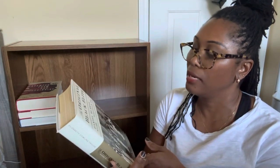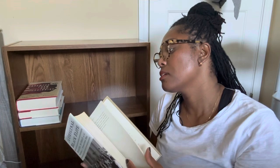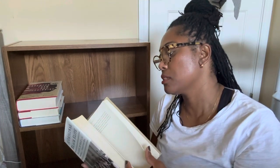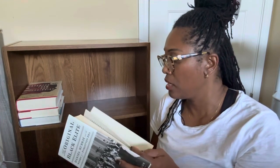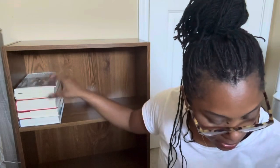Also, another book that goes here is the Original Black Elite by Daniel Murray. This is a story of a forgotten era of Black elites in America before it was torn down. So I still want to read these books, y'all. I still want to read these books, but I just need to make time to do so. I mean, it's not that long. This book is not that long. 400 and something pages. It just looks like a really big book. So I'm going to put that there. I think that's all as far as these types of books.